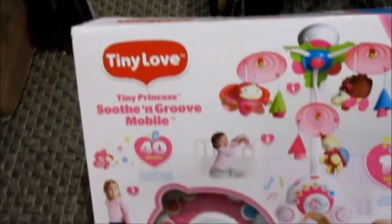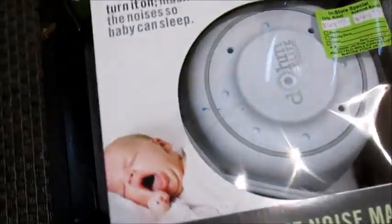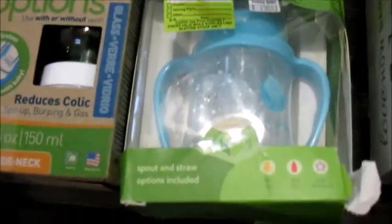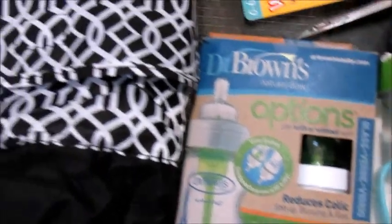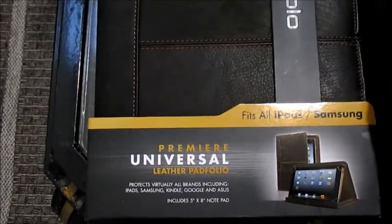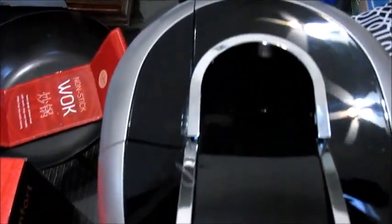And something else here. And this emits white noise for your baby to go to sleep. And here is another baby thing. And a bottle set here. This thing's a storage bag. You can put it behind you on your back. And this iPad leather case. And this beauty here, this Keurig, brand new.